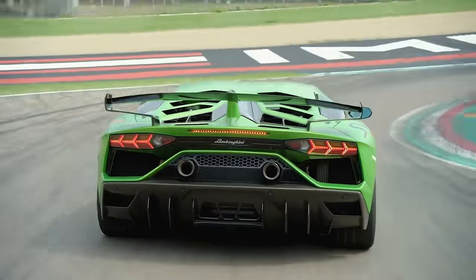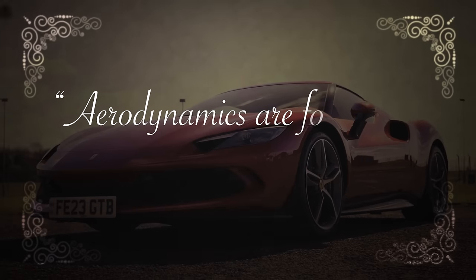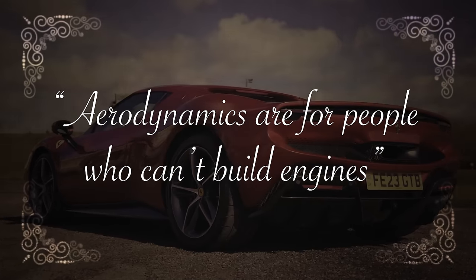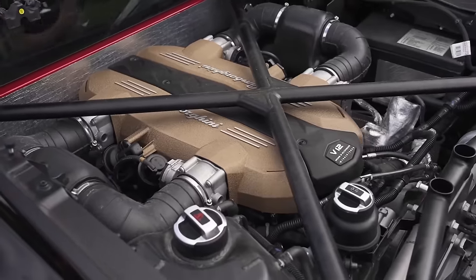That sounds pretty geeky, to be honest. And it reminds me of a famous quote from Enzo Ferrari, who said, "Aerodynamics are for people who can't build engines." Sorry, that was a dreadful accent. Anyway, Lamborghini can definitely build engines.